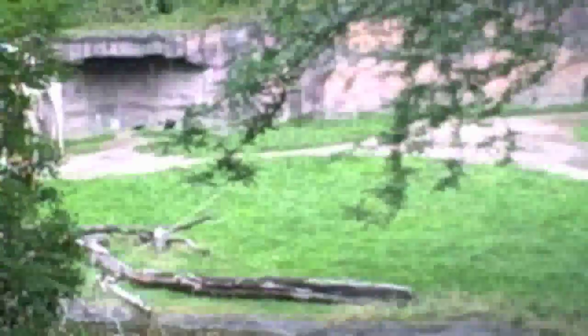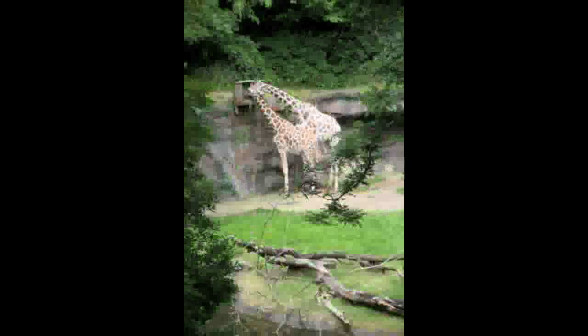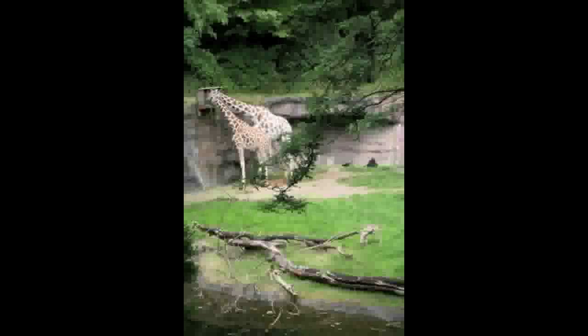The giraffes are herbivores. Herbivores mean they only eat plants. If it was a carnivore, it would only eat meat. If it was an omnivore, then it would have the choice of both worlds.